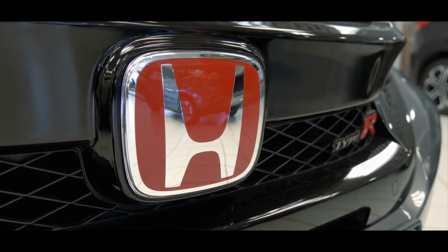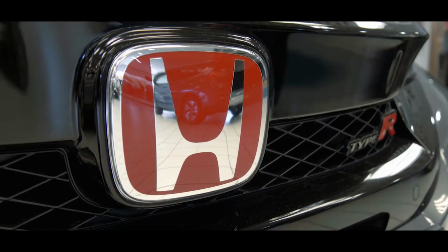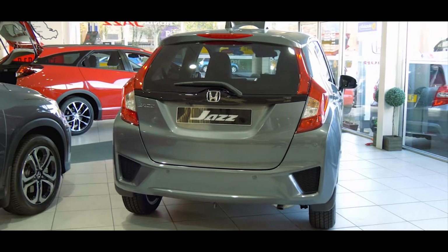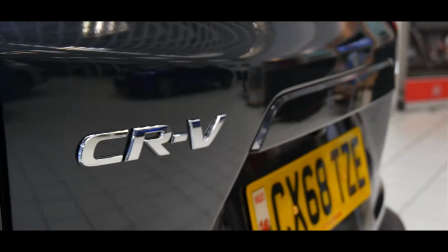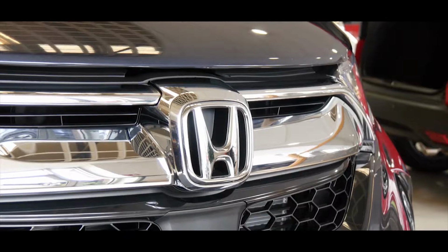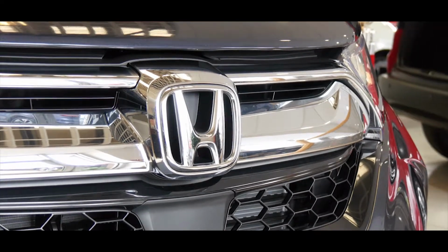As the exclusive North Wales retailer for Honda cars, we stock the entire range, from the versatile Jazz, multi-purpose HRV, award-winning Civic and spacious and prestigious CRV, and let's not forget the high-performance Civic Type R.